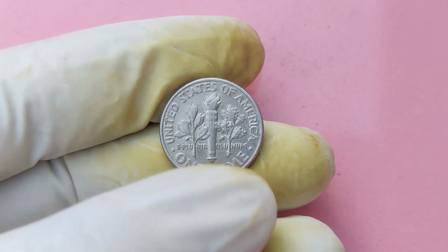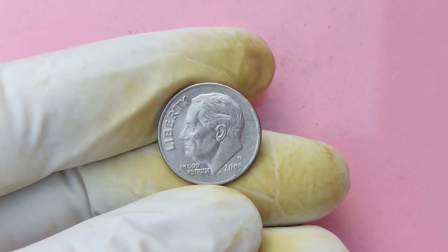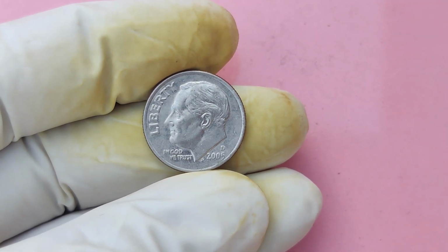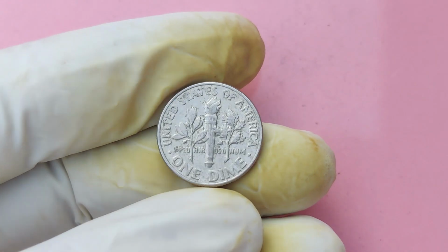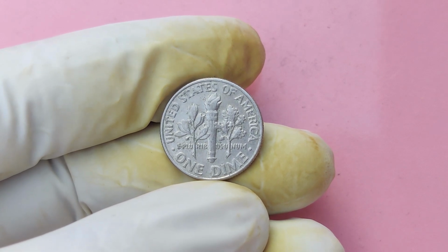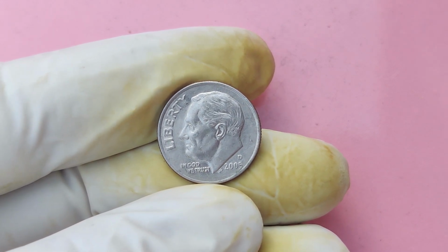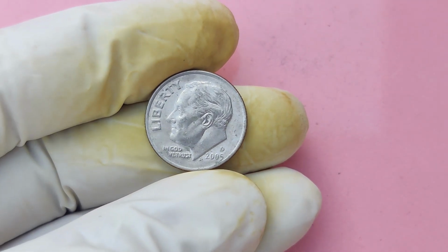As of 2024, the market value for one of these error dimes can reach up to $1.5 million, but prices fluctuate depending on the condition of the coin and how many other examples are found. That said, even lower-grade error dimes from 2005 can fetch thousands or hundreds of thousands of dollars at auction. If you're thinking about investing in coins, it's always a good idea to consult with an expert, do your research, and understand the risks. Prices for rare coins can be volatile, but when you hit on a coin as rare as the 2005 error dime, the rewards can be astronomical.